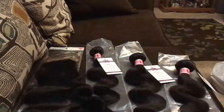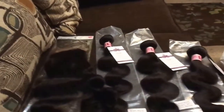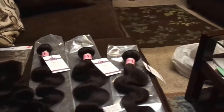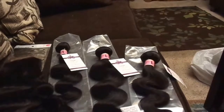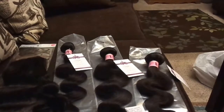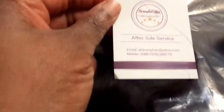It's Peruvian loose body wave, and it is a 16-inch closure, a 22-inch, a 20-inch, and an 18-inch body wave. It said Rosa Hair for the store, and Ali Grace Ltd being the head, but then the tags here say Beautiful Hair. I don't know if you can see that real good.